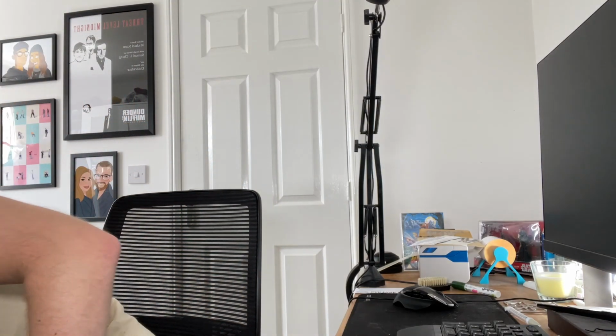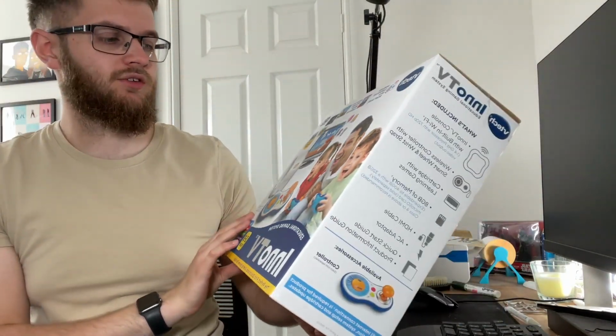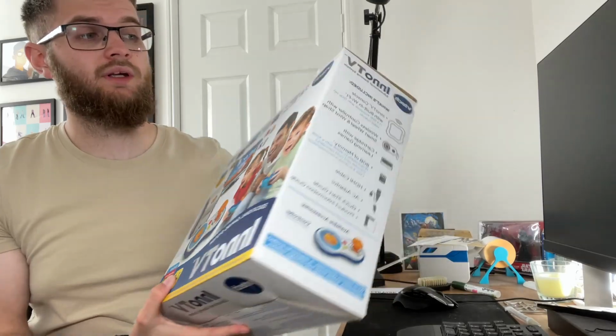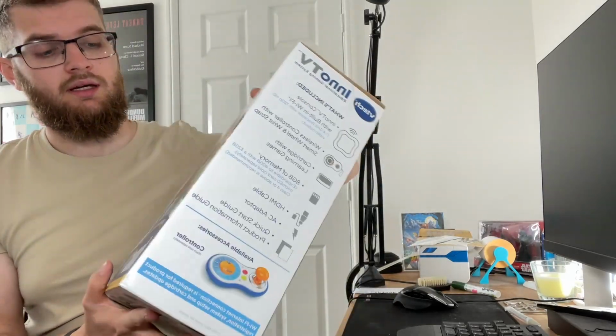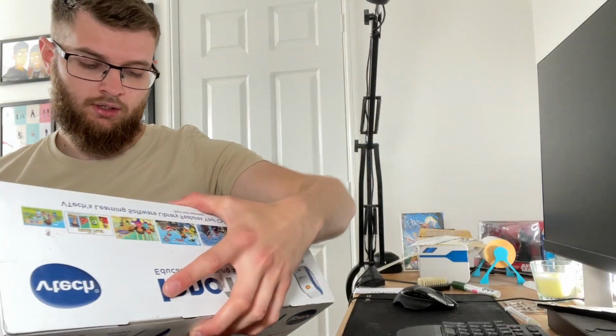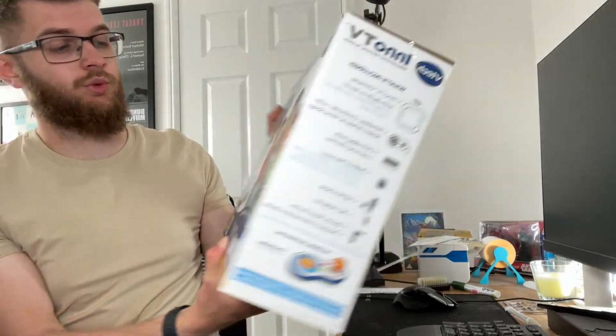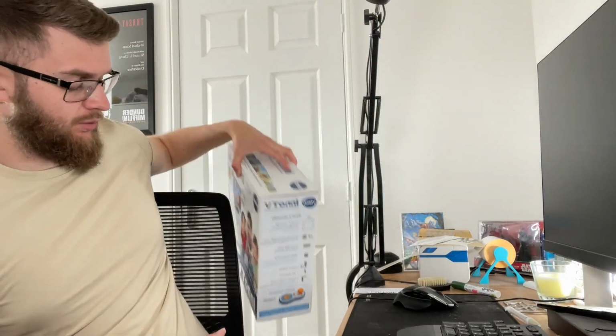Let's go with this. Just a bit of a guess on this. I had a quick look online. VTech Inno TV. I've had a look inside. It is complete. Looking at about 20 to 25 on these. It's kind of like a kid's game console, really, educational games. It's got the one free cartridge with it, so we're looking at about 25 pre-owned. They're about 60 new, and I didn't think they'd be that much, but about 20-25 second hand.